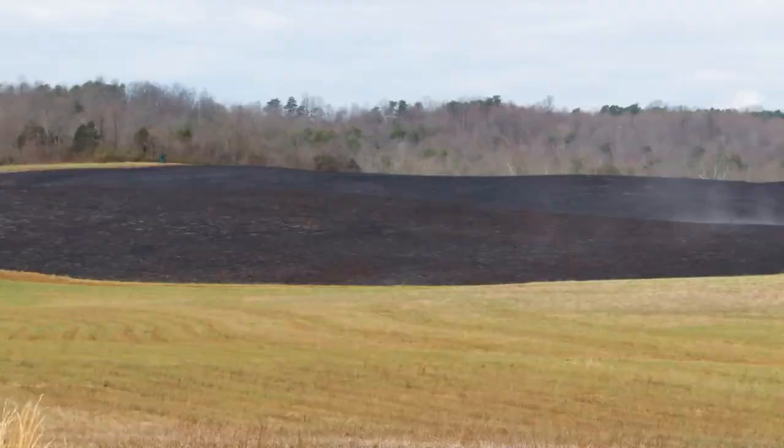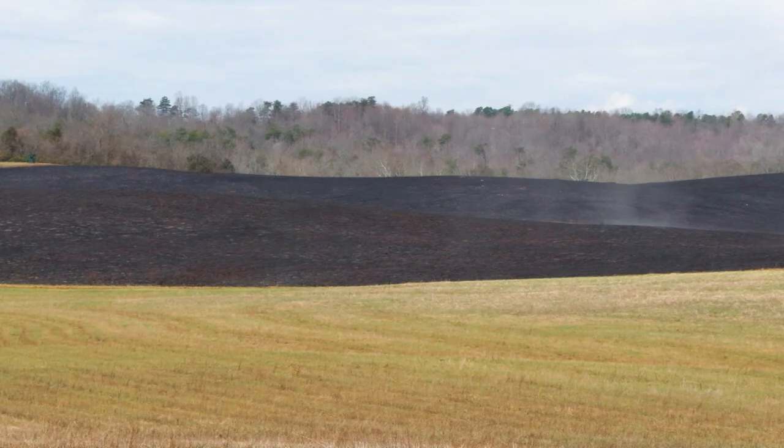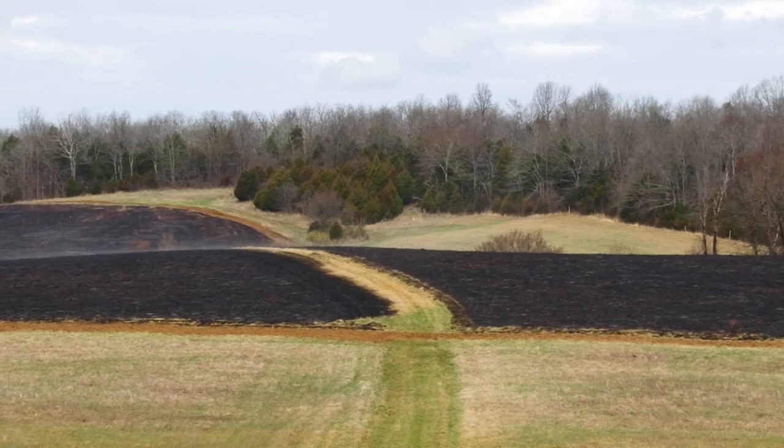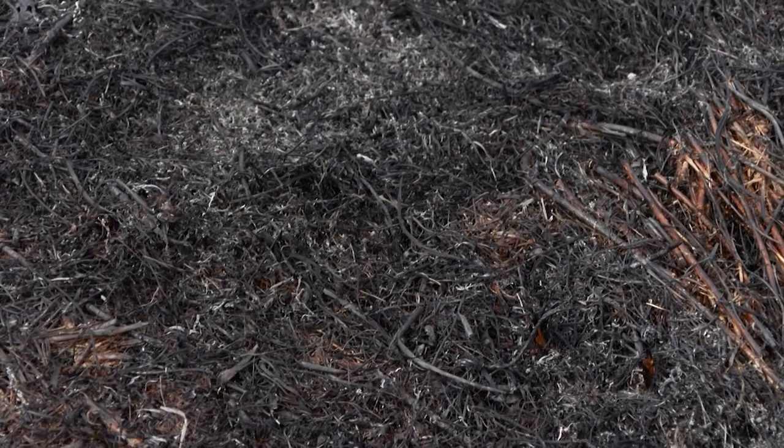So with production burns, we try to burn late spring. So we actually want to allow for a lot of the cool season weeds to germinate. And so that way we can actually use it to thin those weeds back and promote the native warm season grass growth, and allows us to be able to get a cleaner field just with the use of fire there.